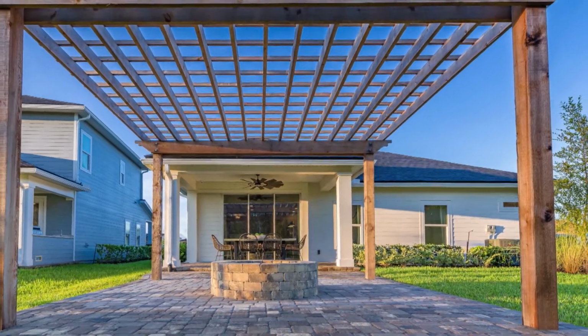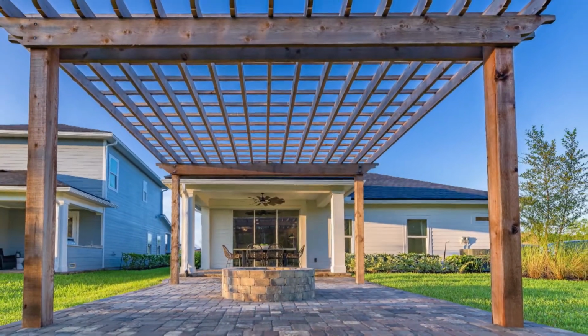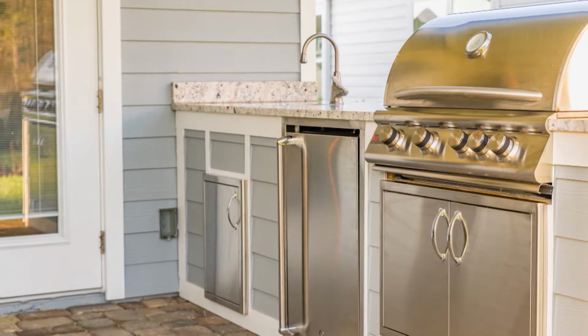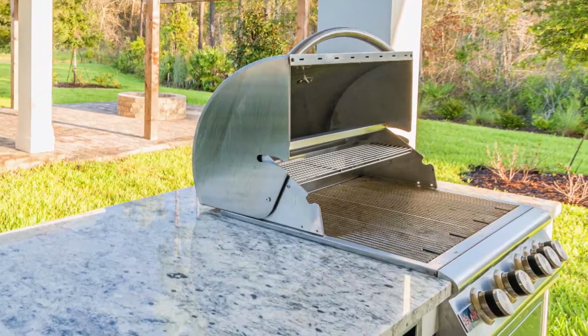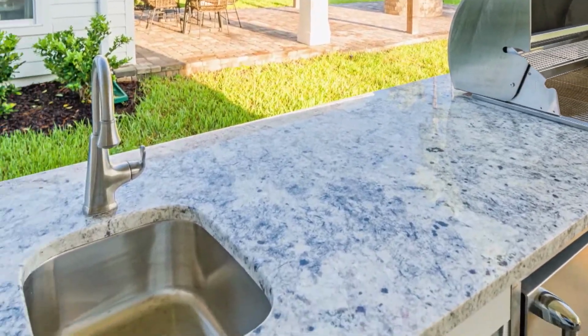Outdoor living has really taken off in the last 10 years. It's become a very important room for people to go outside and to cook and have all the amenities of your indoor kitchen. We take your vision and we have our expert designers put it on a 3D rendering for you. We design it to fit your landscape and your budget. And when we get done, we build it into the kitchen of your dreams.